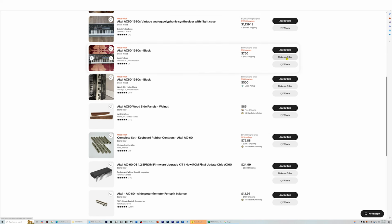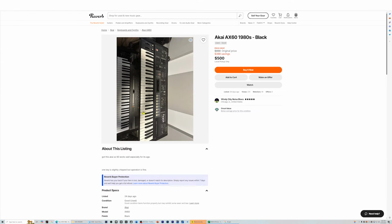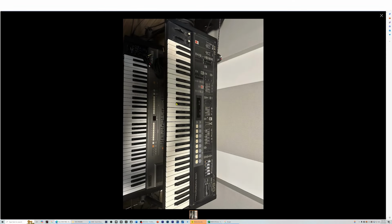Now, $500 is a decent price for this. Usually the going rate's about $600 to $800. So we got used good here. Local pickup only if you live in Chicago. We only have one picture. Kind of hard to tell with just one picture, but it looks pretty good.